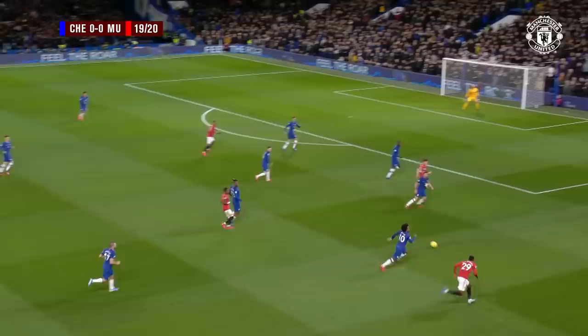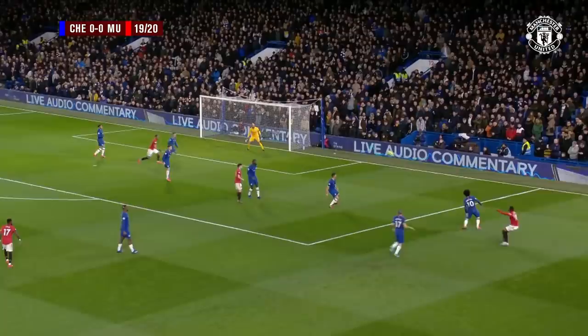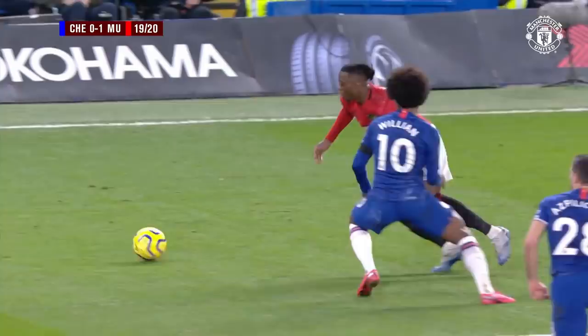Fred, Wan-Bissaka. Gets a lovely ball in. Martial! Apart from that. What a cross from Aaron Wan-Bissaka. And the header, magnificent. Anthony Martial into the corner.